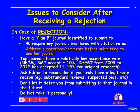Don't let your rejection deter you from submitting to that journal in the future. And again, as hard as it is not to take it personally, don't take it personally. I actually had a junior faculty person with me as a senior author submit a paper to CHEST. I had nothing to do with it, and it got rejected. So the junior faculty person said, I'm in deep depression. I would have thought that somehow they would have accepted your paper. So I've had my own papers in CHEST rejected, as the editor-in-chief.